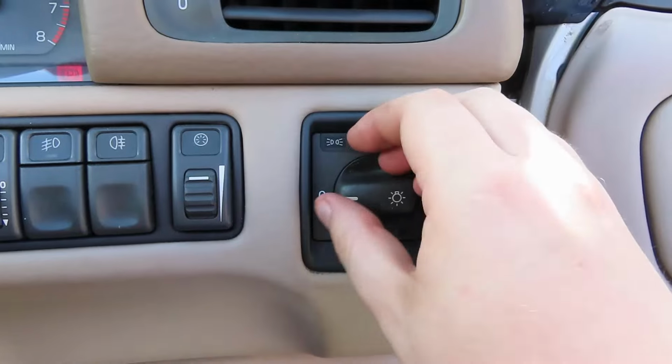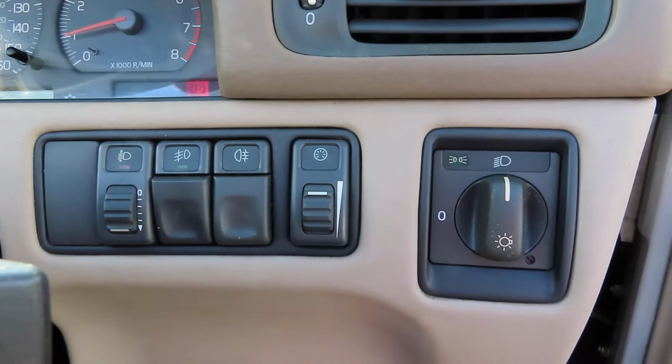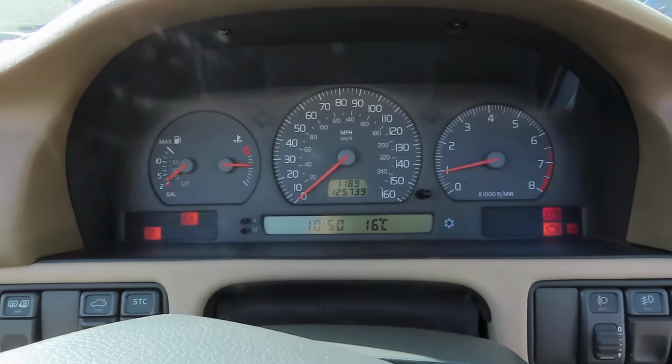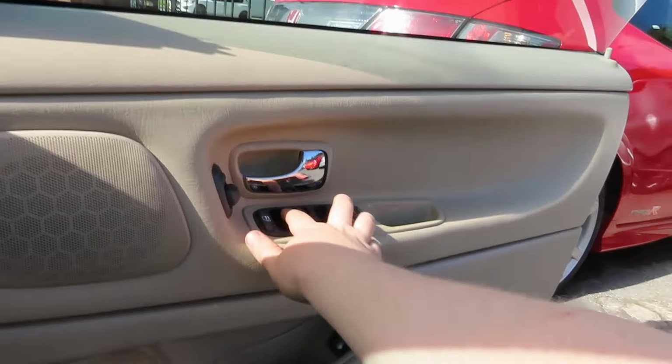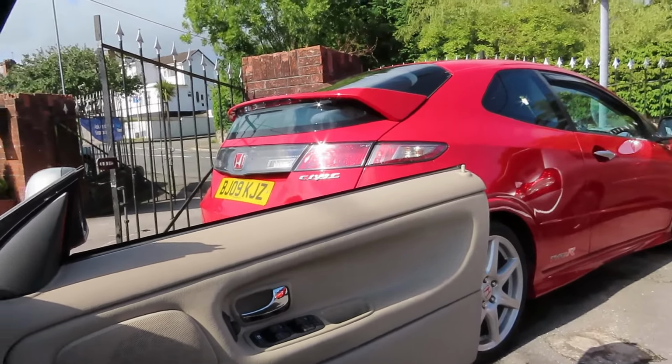Let's go ahead and turn on the headlamps. Front and rear fog lamps. And the hazards. Driver side windows automatic down. And let's go and check out the exterior.